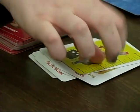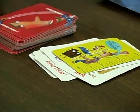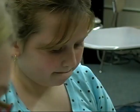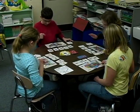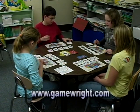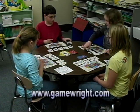Players learn the names, capitals, nicknames, shapes, and positions of the states through a myriad of visual teasers, language riddles, and geography challenges. After playing, you'll see that there's more to the 50 states than what meets the eye. It's for 2 to 4 players, ages 8 and up. It's about $14 from www.gameright.com. Robin Altman at Lenape Elementary School highly recommends the game.